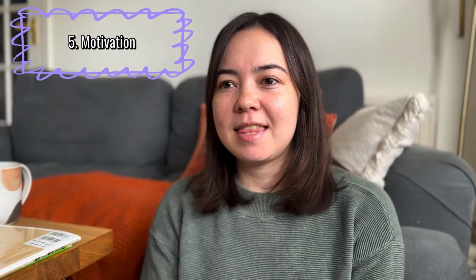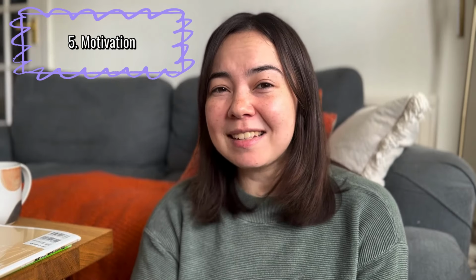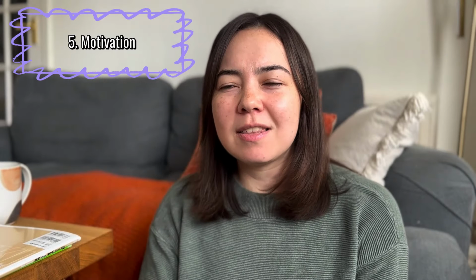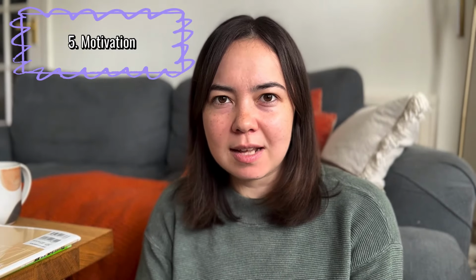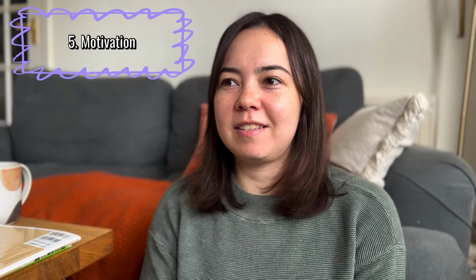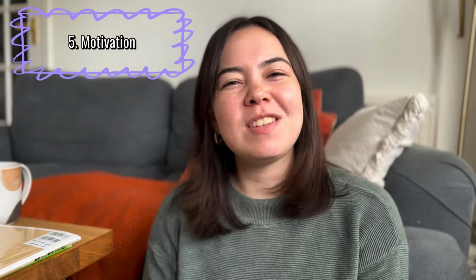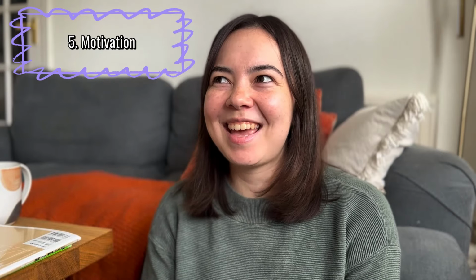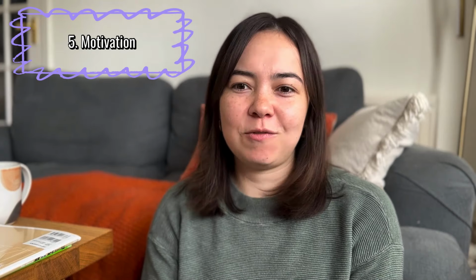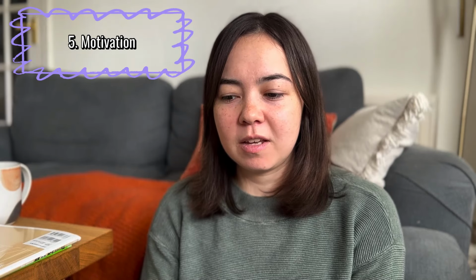And with something like learning a language, when it's not really required of you, the reality is I don't need to pass this exam, the N4 exam. I don't need it to get a job. I don't need it for anything serious. I'm genuinely doing this for energy and for genuine fun. And so it's kind of a tricky one, I suppose.